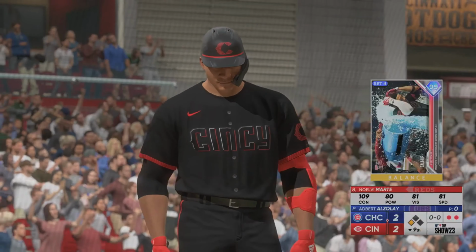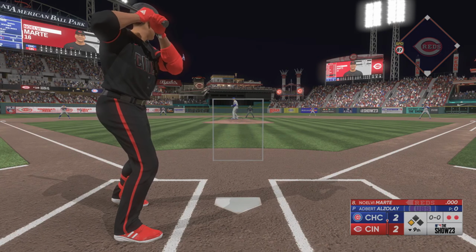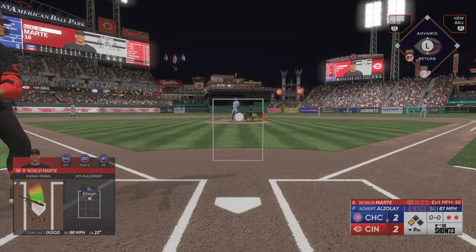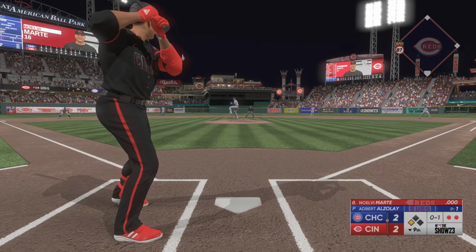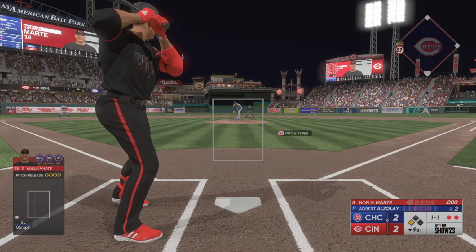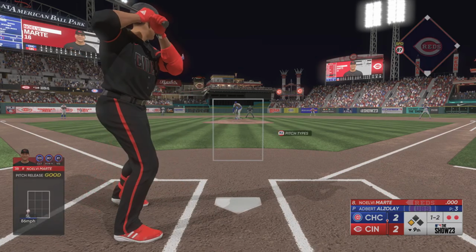So two down, now the third baseman, Noelvi. Fouled off down the right side. Righty delivers. That one missed. That's the ball. One ball, one strike. Breaking ball through there for a strike.